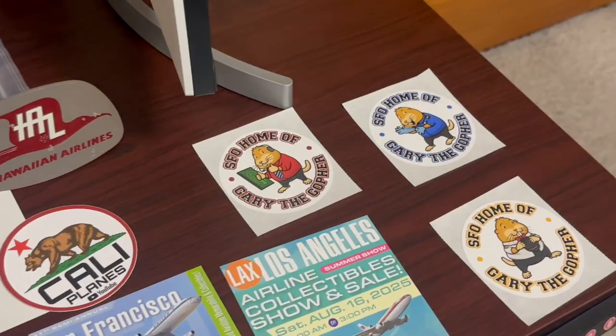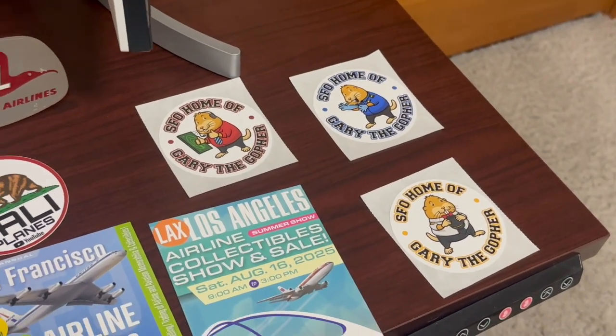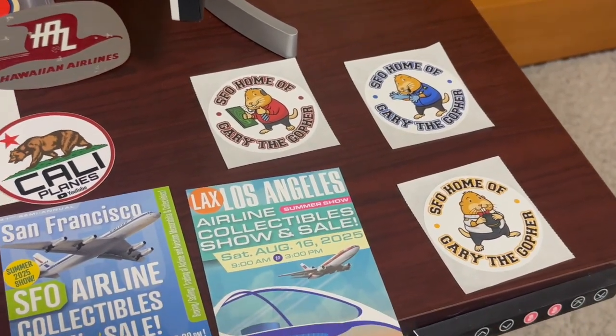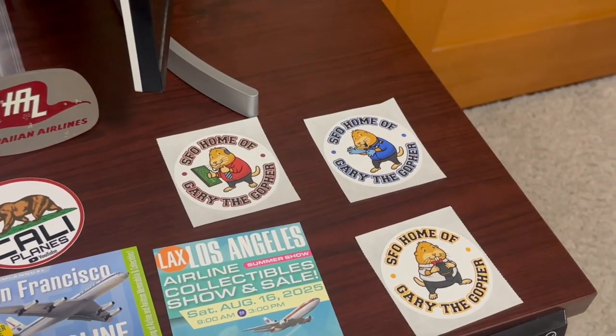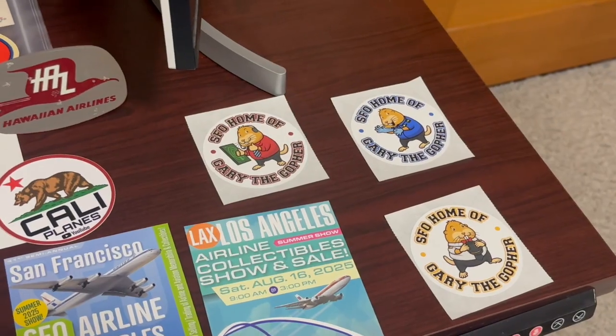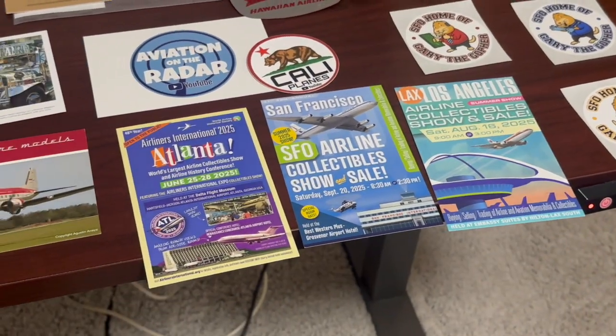Speaking of that, we also got Gary the Gopher stickers right there. So of course, Cali Planes. If you know the references, if you watch Cali Planes, then you'll probably know who Gary the Gopher is. And then over here you got all the flyers right there.